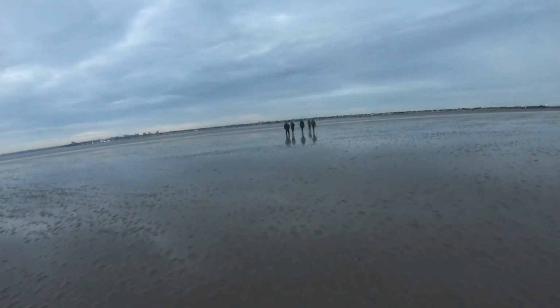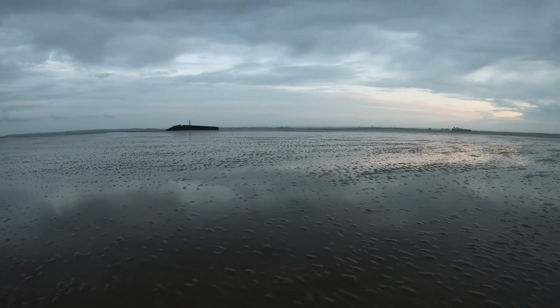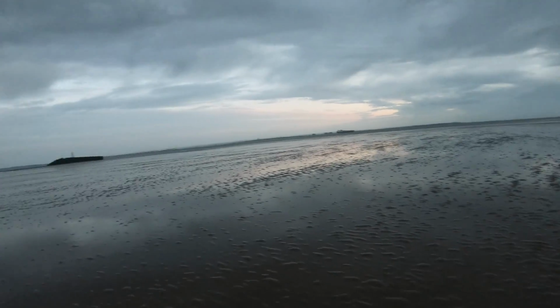So we're walking back now from the Mulberry Harbour back to Southend. There she is, out in the sunset of the Thames Estuary. Completed it. I almost didn't come, and I'm so glad I did. The rain hasn't even been that bad. There was a few bad spells, but for the most part it's been good, and it's really amazing to finally see the behemoth that is the Mulberry Harbour.